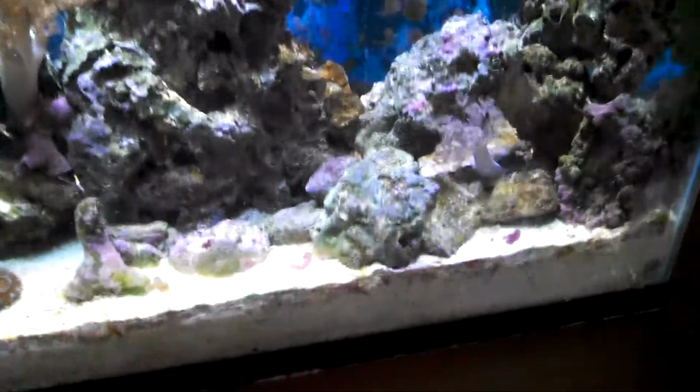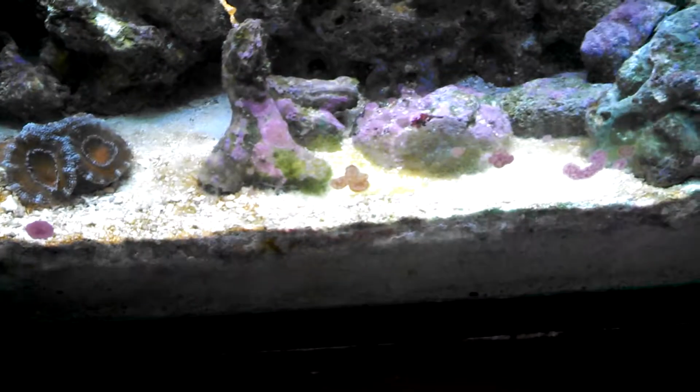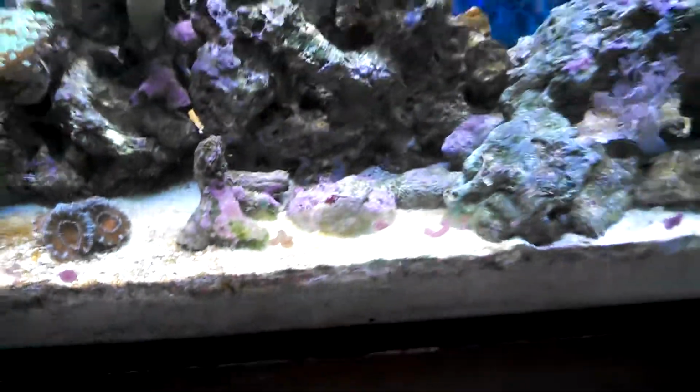Also, algae. He's got some, you can see right here where the glass isn't as clear. You can see the green in there. He's got a little bit of green algae on the front of the glass.